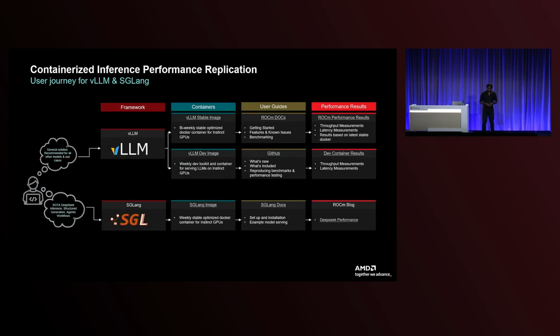So let's take a look at how this works for inference. When we look at inference, we have two major solutions that we provide. Obviously, we have other ones too. So you have the VLLM path, or you have the SGLang path. And based on which model is best served with one framework, we may recommend one or the other. So for example, if you want to serve DeepSeek, we would recommend SGLang. If you're serving llama, we'll recommend VLLM.